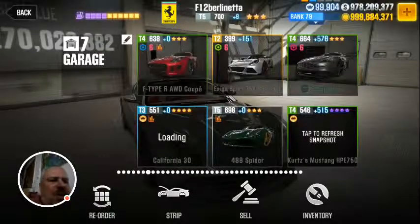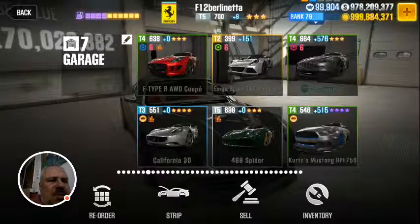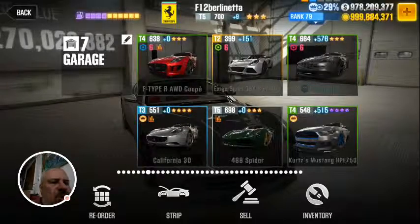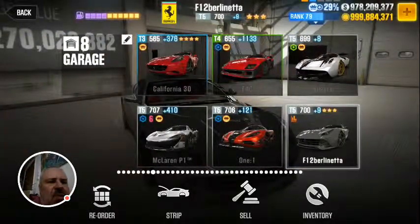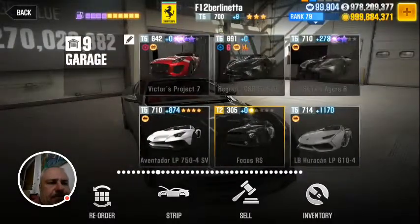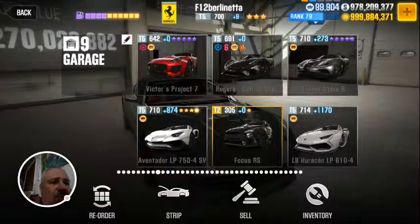Here we have a couple of goodies, but nothing really extraordinary. T2, we have 399 plus 151. The Exige Sport, of course, Mustang at 546 plus 515. And we're going into the F40, where we were talking about before, at that garage. This garage, we have Shaq Sajera with 278 for extra, but here we have two cars which are interesting.